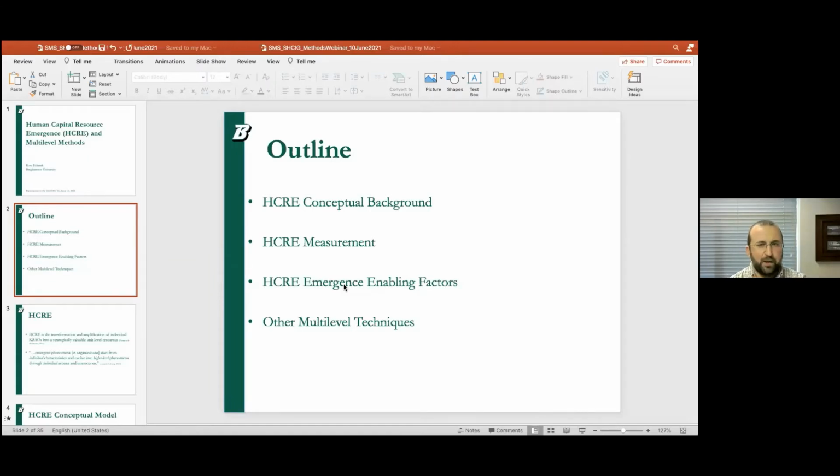Then I want to take probably the bulk of the presentation and talk about some of the different measurement approaches that have been discussed in the literature. I think this is particularly important because it's very hard to move forward empirically with studies of human capital resource emergence if we don't have good measurements. Then I'm going to talk about some of the analytical techniques we have to look at the emergence enabling factors that are thought to be important to HCRE. And then I want to conclude my talk with some other multi-level techniques that are relatively new. Obviously, multi-level techniques are really important to study human capital resource emergence, but I also think they have pretty wide applicability to lots of different topics within strategic human capital.